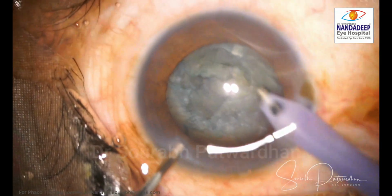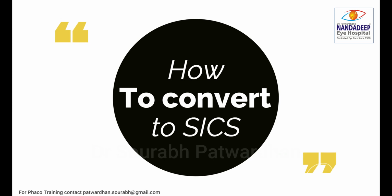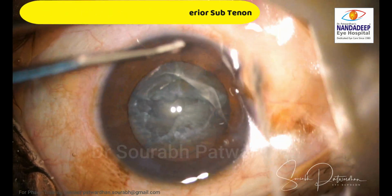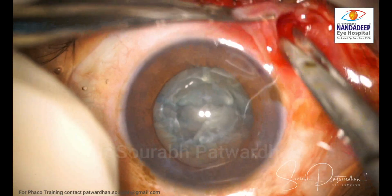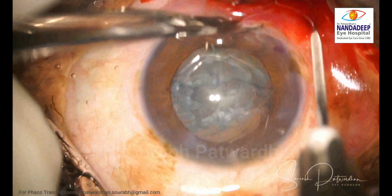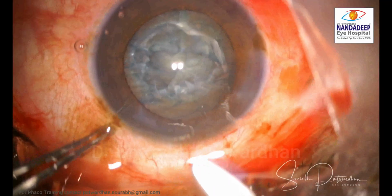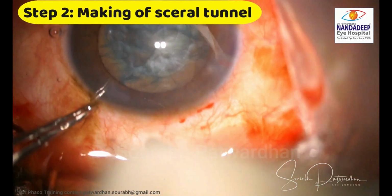Now the important step next is to convert it into small incision cataract surgery. So we have to make a scleral tunnel and remove it. First thing is to anesthetize the patient further. So I gave subconjunctival anesthesia followed by posterior subtenon anesthesia with 2% xylocaine. Wait for 2 minutes and patient is now absolutely comfortable.